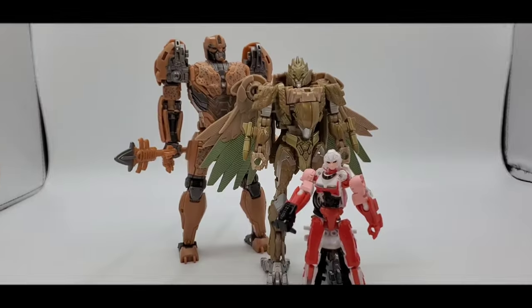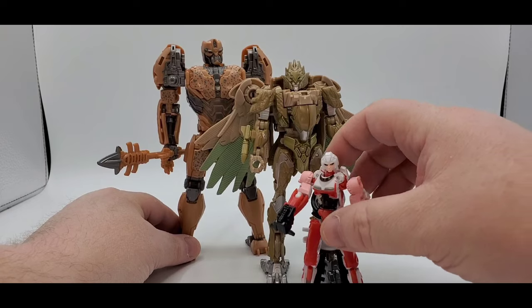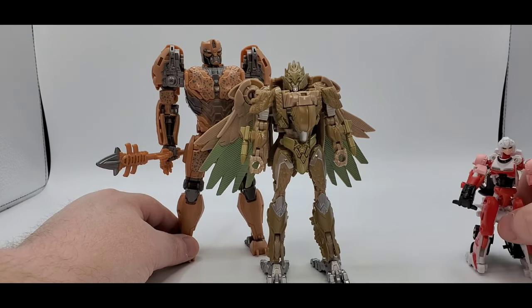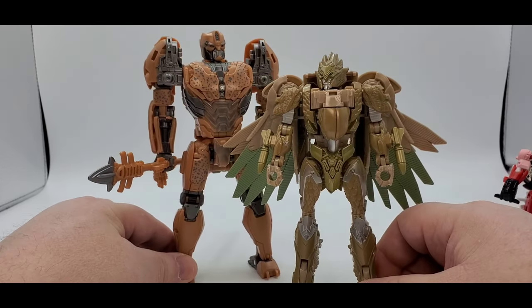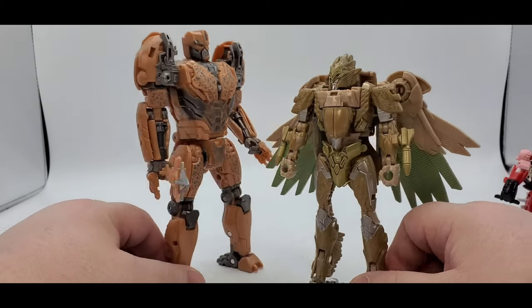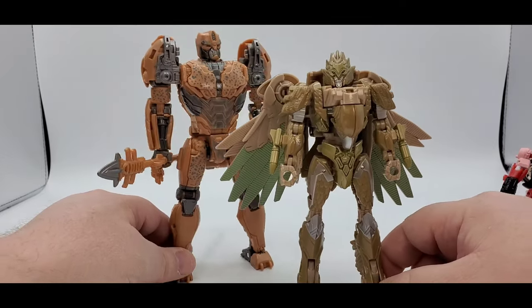That's pretty cool. So, and real quick, here's what I have so far of Rise of the Beast. We got Core Class RC, and then we have Voyager Cheetor. So I got a Core, a Deluxe, and a Voyager so far. So there you go. Put her off to the side and next to her, you know, Cheetor, which looks really good. A lot of brown and gold going on right there. Next to each other, you can tell that she is quite smaller than Cheetor.